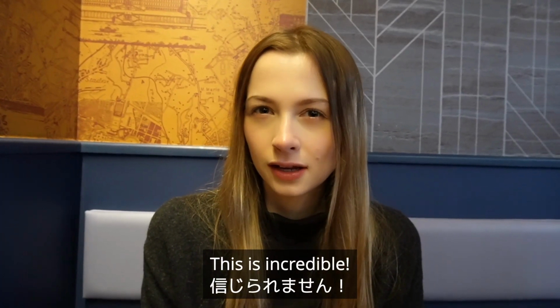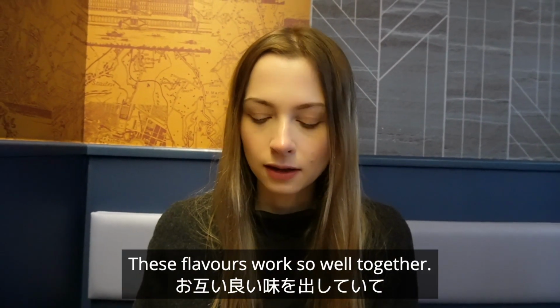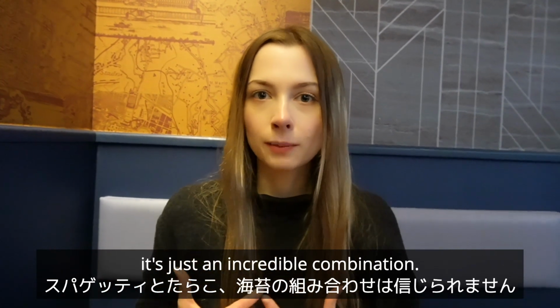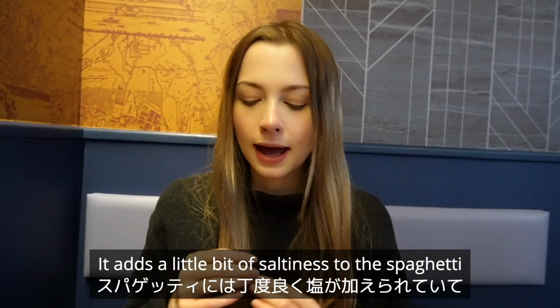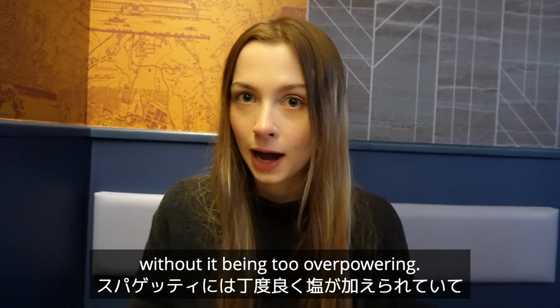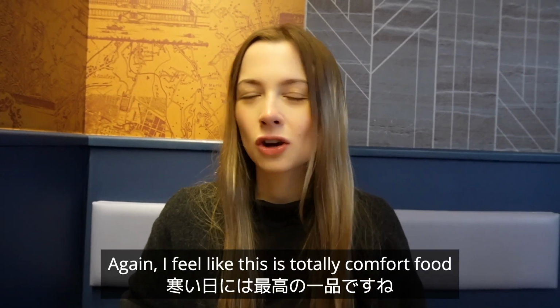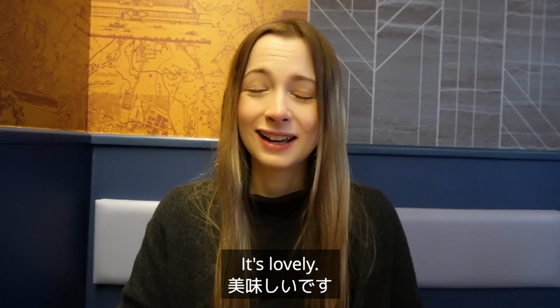This is incredible. These flavors work so well together. The spaghetti, the tarako, the nori on top is just an incredible combination. You can taste how creamy the tarako is as well. It adds a little bit of saltiness to the spaghetti without it being too overpowering. This is very delicious. It really is. Again, I feel like this is totally comfort food and exactly what you want if the weather's cold outside. It's lovely. Wow.